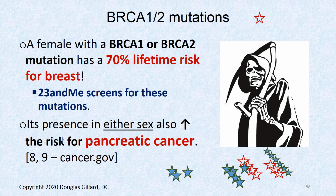If it's present in either sex, it also increases the risk for either sex of mom or dad. It increases the risk of mom or dad, but the offspring's risk of pancreatic cancer as well.